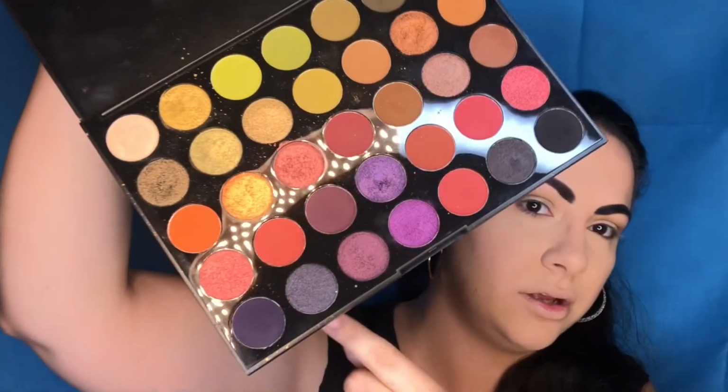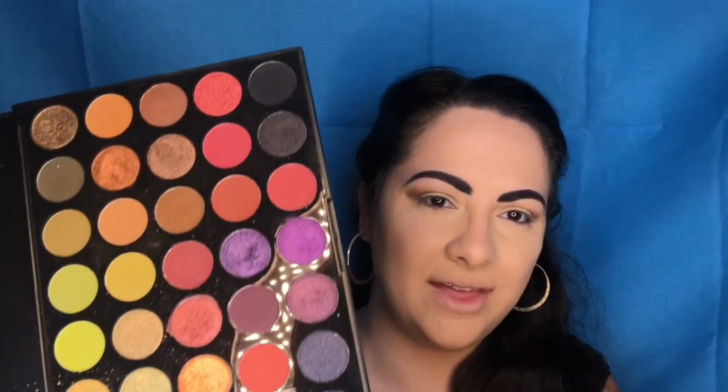I might need to grab a different palette just to get a lighter shade of purple, because there's only a really dark purple in here, this one, and then the rest are shimmers. So I'll keep it with Morphe. I have a purple palette from Morphe actually, so I probably should have grabbed this to begin with. Yeah, a lot more options in here. So this is also a Morphe palette, super affordable. I think these are about 15 or 20 bucks. I got this a long time ago.